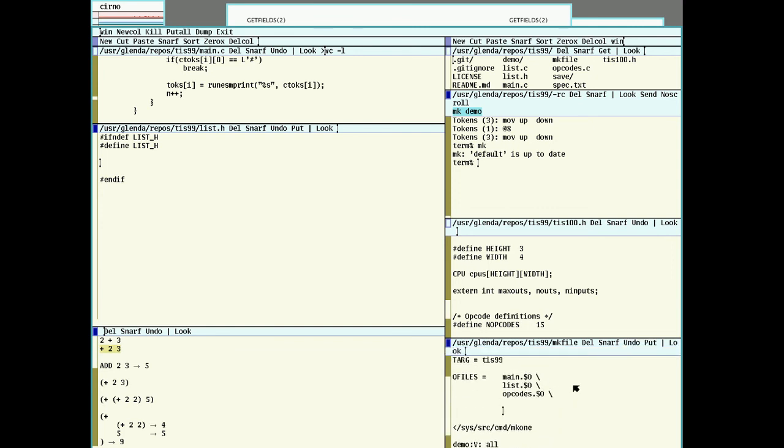Do I need H files in this? I don't think I do. I don't think I need H files. I think those are just for libraries that need that.